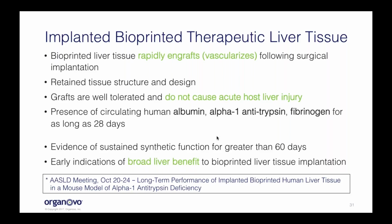If we then look in the circulation, we're able to identify the presence of circulating human protein: albumin, alpha-1 antitrypsin, fibrinogen. This bullet here says 28 days, but in fact, our more recent data is out to greater than 90 days. So we have evidence of sustained function, and we have early indications of a broad benefit. For those who are interested, there is a potential mechanism through which we think this might be occurring, and we can certainly explore that offline. But it does appear that there is a direct effect in the area underneath the treatment of the recipient liver.